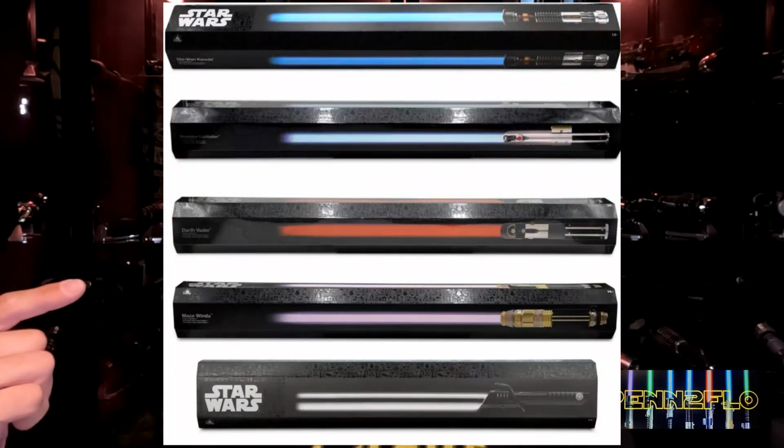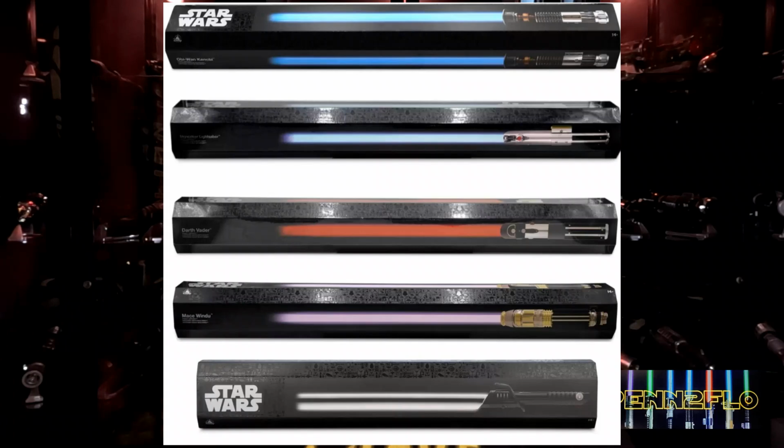It says the boxed lightsaber sets are 30% off, and I thought, hold on, let me make sure this is right. They have all the UPCs on the sign. I should have taken a picture of it, but I started matching the UPCs of the lightsabers to the ones on the sign that were 30% off, and it was right. I'm going to put the picture up on the screen right now. This is all 5 of the boxed sets that are currently 30% off, and nobody's talking about this.